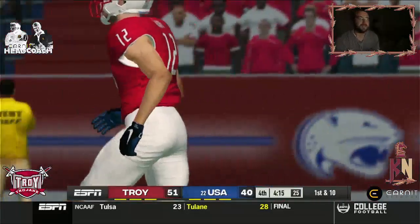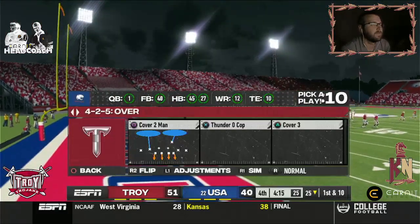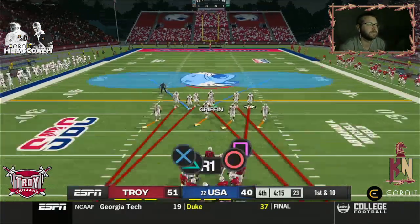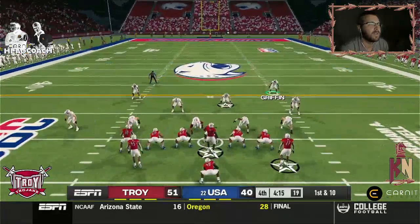I'm falling asleep over here. In the sticks. The last time this offense had the ball, it was 3 and out. It's 12-28. So, yeah.